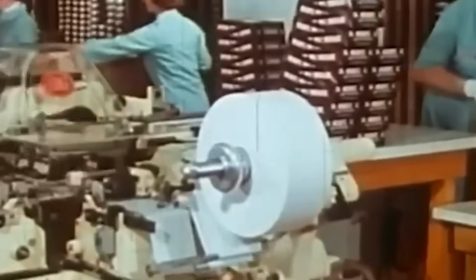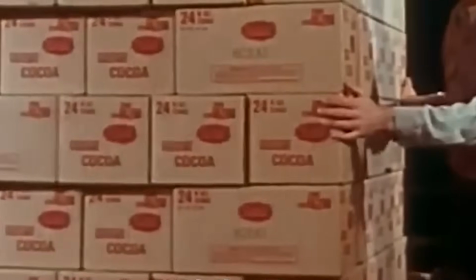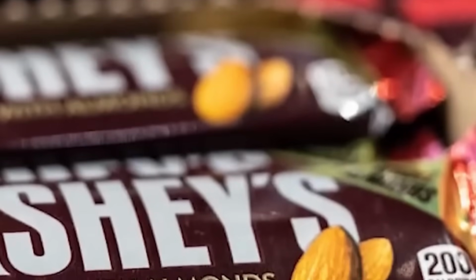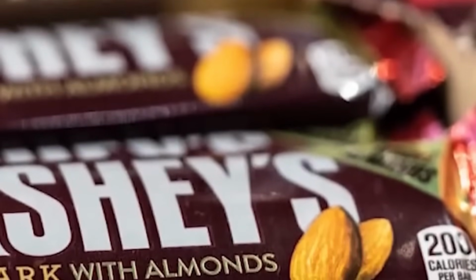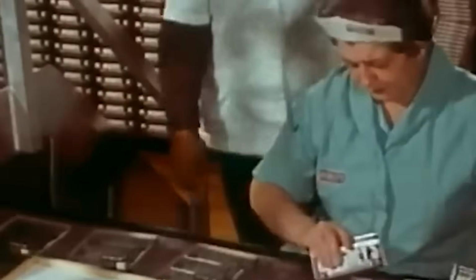Finished pallets are stored in climate-controlled warehouses maintained at stable temperatures and humidity to preserve texture, flavor, and appearance. Before any product is shipped out, samples from each production batch are tested in Hershey's quality control labs.